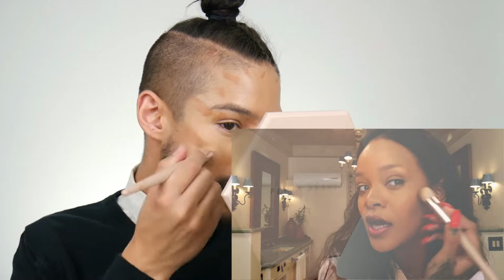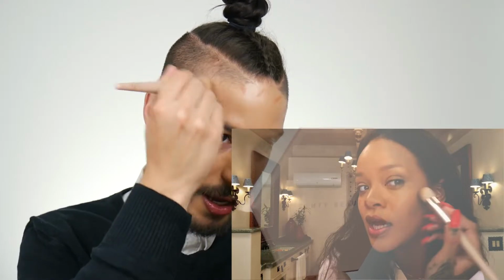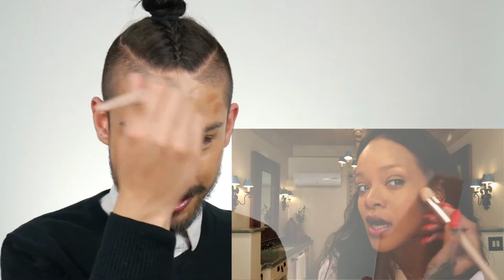Let's go and buff this out. I'm not really a fan of just straight up swiping this on my face and buffing it out. I feel like it doesn't give me the proper blend and the proper effect that I want. But hey, if Rihanna does it, I will too. Okay, but hi Kate, this looks really good.